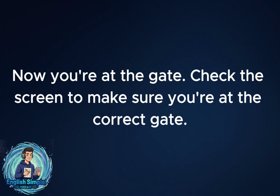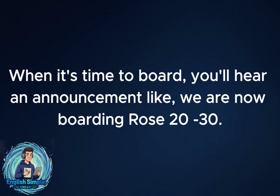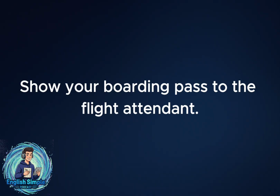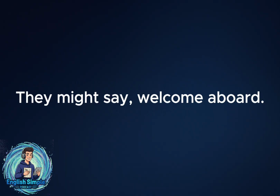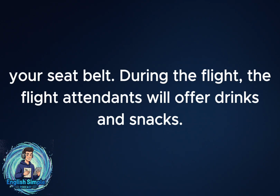Now you're at the gate. Check the screen to make sure you're at the correct gate. Sometimes gates change, so keep checking. When it's time to board, you'll hear an announcement like, "We are now boarding rows 20 to 30." Show your boarding pass to the flight attendant. They might say, "Welcome aboard," or "Your seat is on the left." Find your seat, put your carry-on bag in the overhead bin, and fasten your seatbelt.